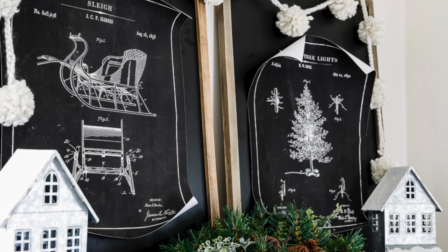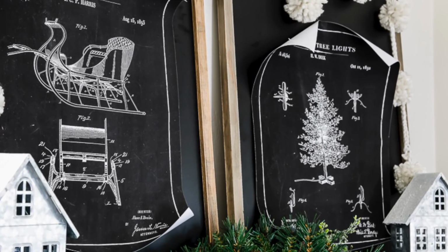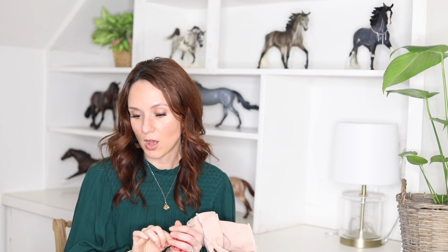Well, I still have my pom-pom makers. I used the large ones for that particular project. This time I used my small set to make the small pom-poms, and I've made about 25 of these little pom-poms, and they're going to go around the edge of the pillow. And I really like how the light and dark is going to pull out the colors from the velvet quilt.